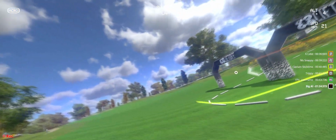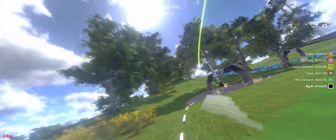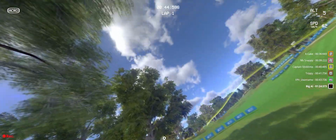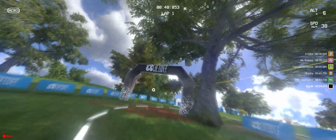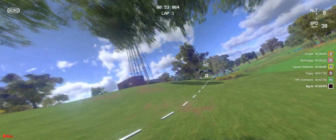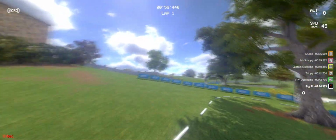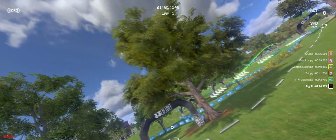Ooh, bouncing off the inflatables there. But we're getting through there a bit better than we have been before. Bouncing off the floor, but yeah, we wanted to see how we could do this week. Just see if we can have a bit of racing.